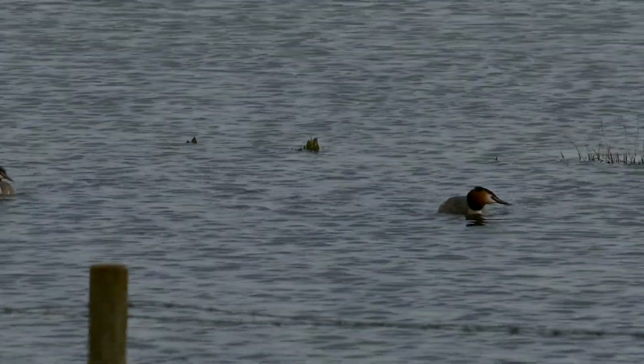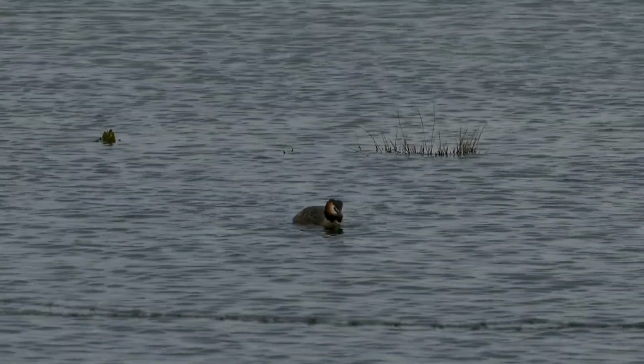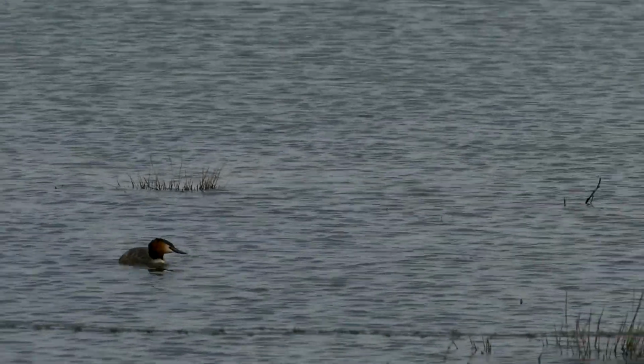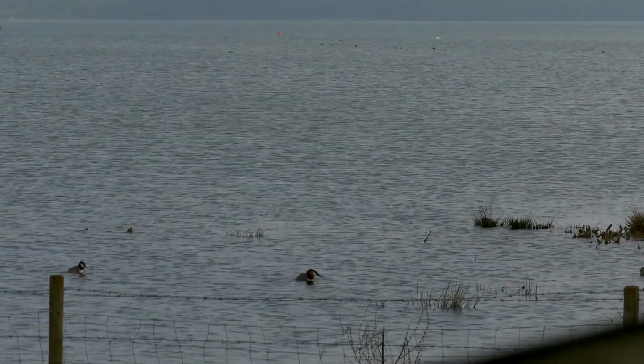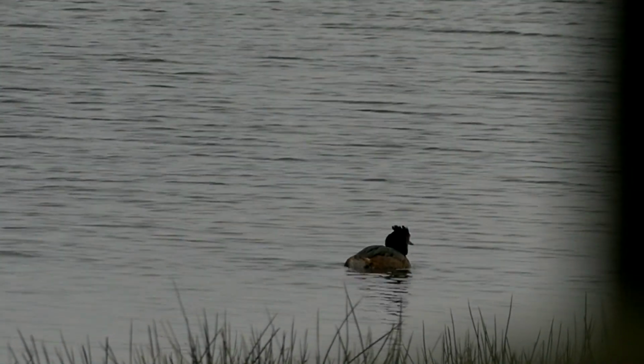But it looks as though the intruder has thought better of it and is swimming away back towards his female.